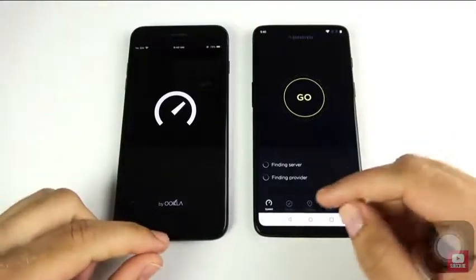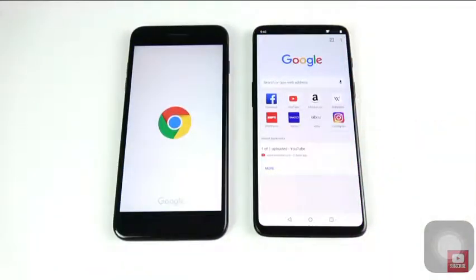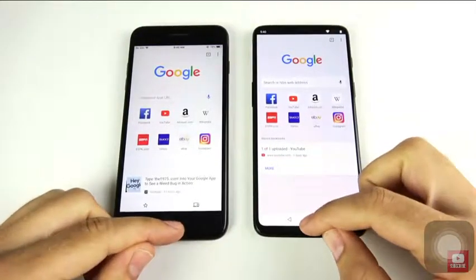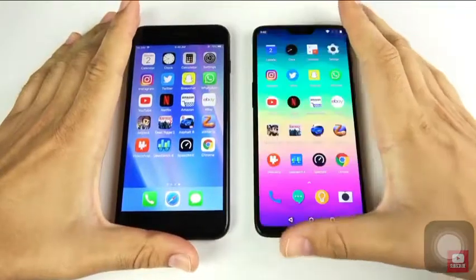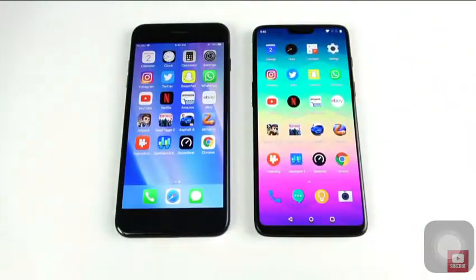You could see OnePlus 6 again, then the iPhone 7 Plus. Chrome. You could see OnePlus 6 again, and then the iPhone 7 Plus. So the OnePlus 6, in my opinion, takes this first round of apps. It just seemed to open more of them faster than the iPhone 7 Plus. And if we weren't to put them side by side and you were just going in and out and in and out, the OnePlus 6 would feel much quicker than the iPhone 7 Plus in that round.